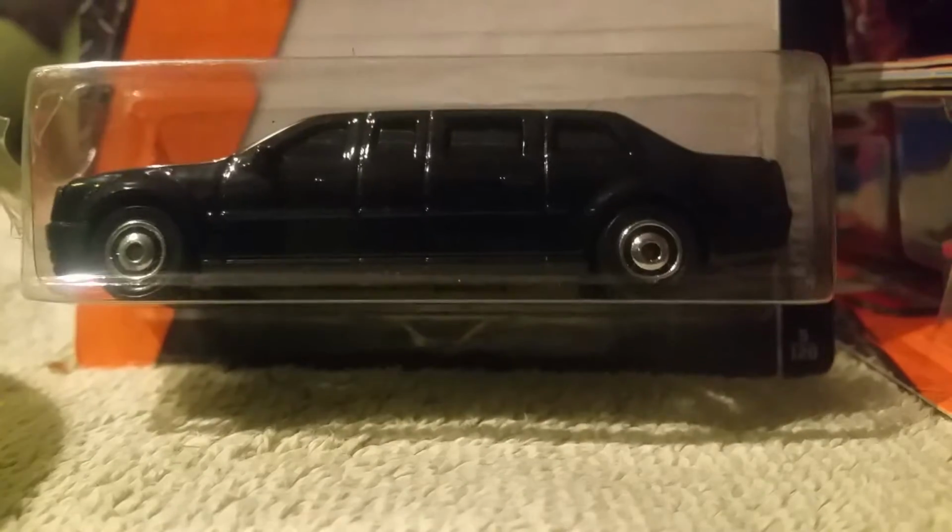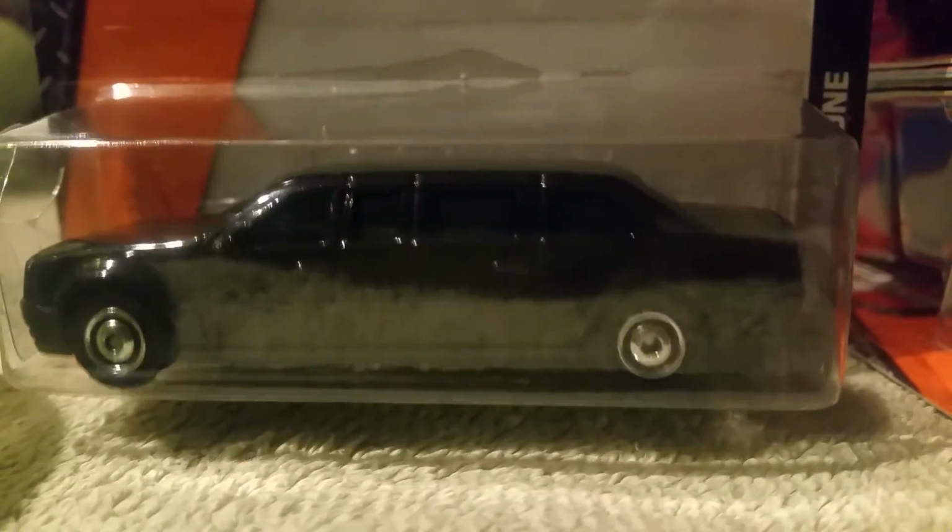Police. Then I got Aston Martin DBS Volante. That thing is nice and gold. Matchbox really stepping up their game lately. They really are. Here it is, the Cadillac One Limo. That thing is bad to the bone, baby. Boom! Got two, don't worry. And then I got this hard nose. Don't know why they call it a hard nose. Probably because of that water cannon. That's cool. That was Friday.